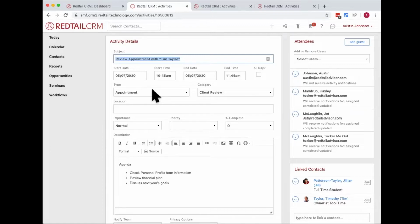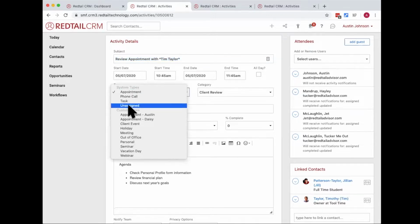So is it a phone call? Is it an in-person appointment? Is it a meeting? Right, we can customize that list. One thing that I would encourage all of your offices to do is to create yourself a custom type for a webinar or a Zoom meeting or whichever verbiage you use to indicate video conferencing.